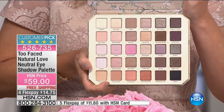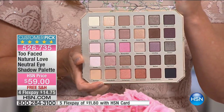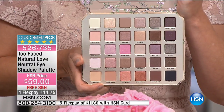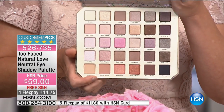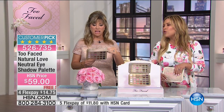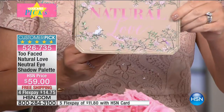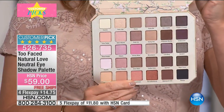30 amazing shades. Some of the shades you might recognize because they've been in their bestsellers. Some are from the Natural Eye Kit, which is of course the bride's pick on her wedding day. It's been in the magazines, but 30. This is our biggest palette to date, and it's my new favorite. I have to say, Chocolate Bar is always my go-to, like you and I. I love the Chocolate Bar, yeah, but this is my new favorite. Look at those colors. Gorgeous.